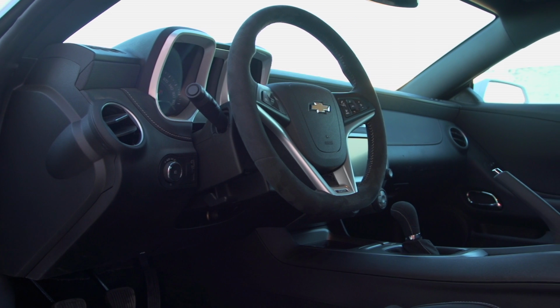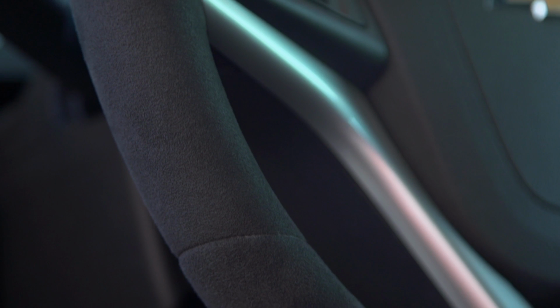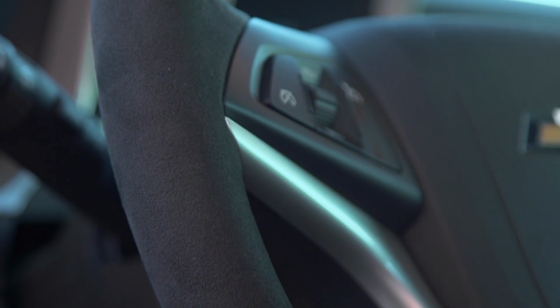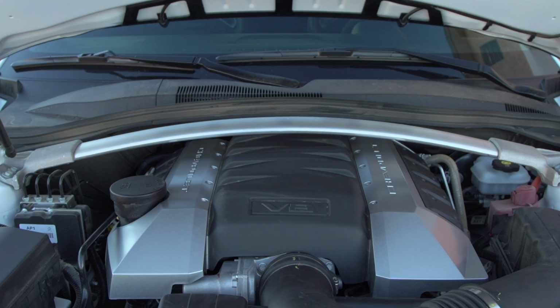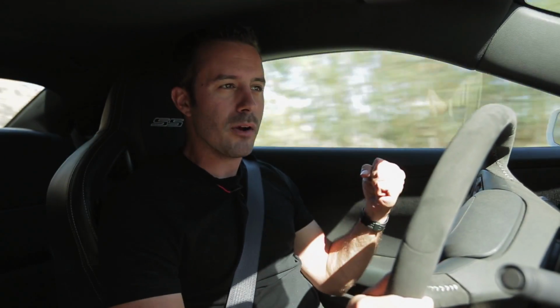For starters, the shifter and steering wheel are nicer to the touch because they have GM's microfiber suede-like material on them. This engine sounds louder, and it's got that really nice, deep baritone roar.